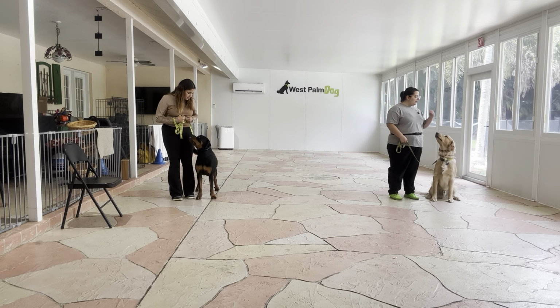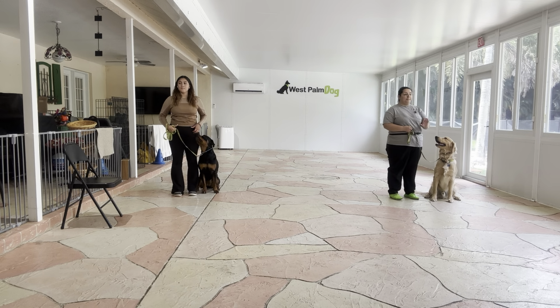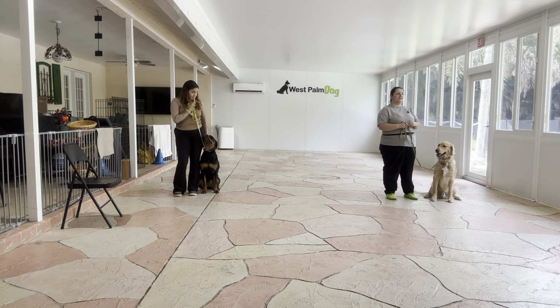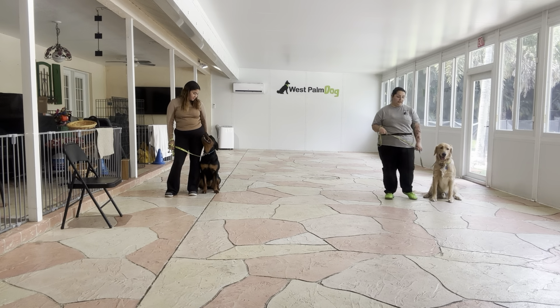Good job. And you see, by taking those extra steps, the dogs are able to stop with us instead of stopping ahead. But overall, very nice job from both dogs. They both did a great job. And you can see the walk started a little bit rough because they definitely were distracted by each other. Overall, that was a really nice practice session. Let's go.